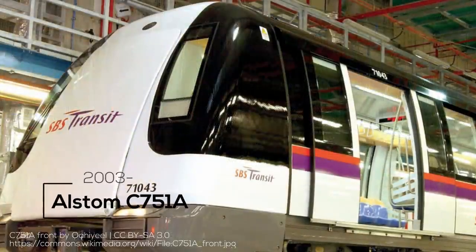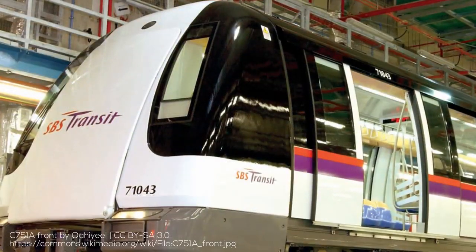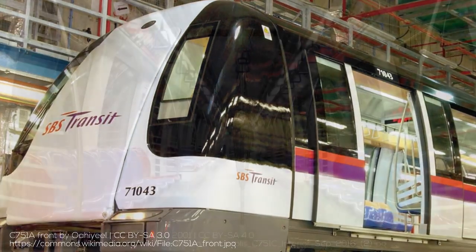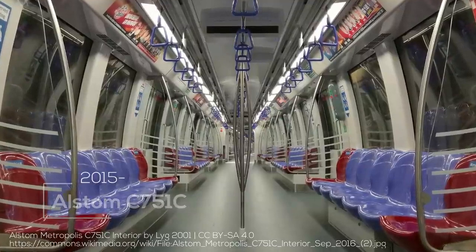The first train model introduced on the Northeast line was the C751A from Alstom's Metropolis line, which operated from the opening of the Northeast line. These were followed by Alstom's C751C trains, which were first introduced in 2015.